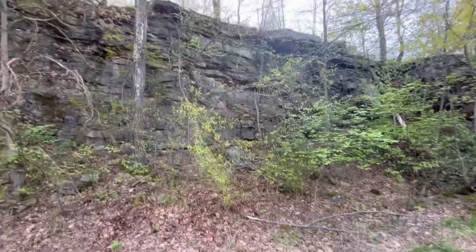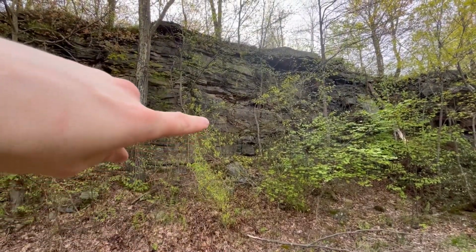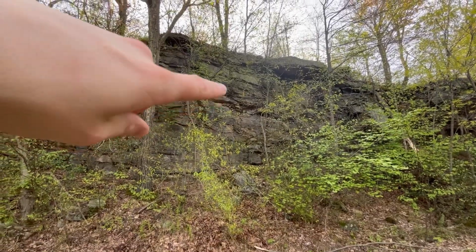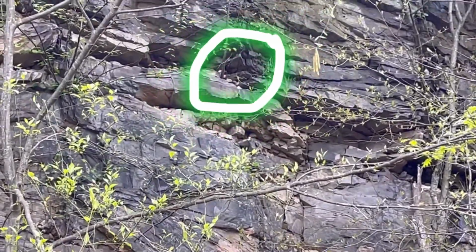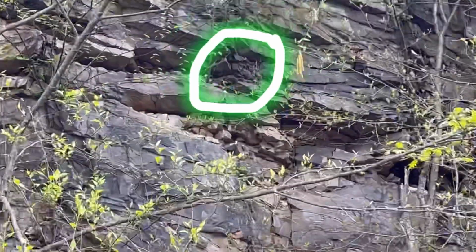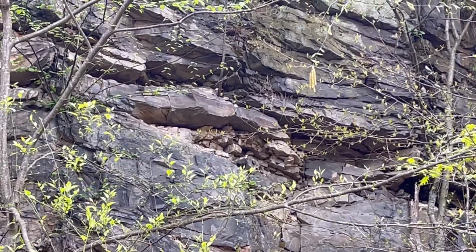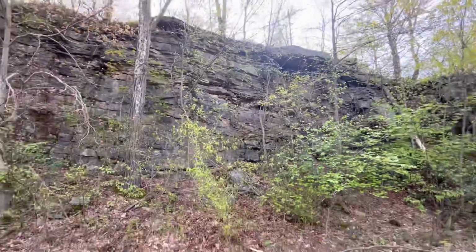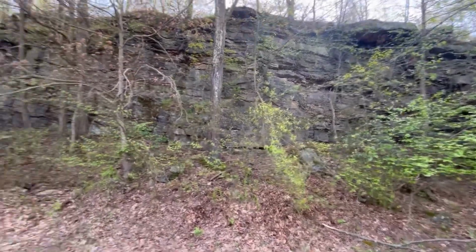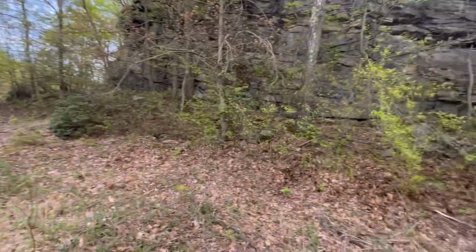Oh. Okay, so this is the cliffside I was just up. If you follow my finger up here, right up in here is where the cache is. I'll circle it in post as Destiny has suggested. Oops. It's right there. I'll circle it. It's the yellow spot to the left of the tiny, tiny tree trunk. That's where we were. And yeah, that's our first 5-5 geocache.